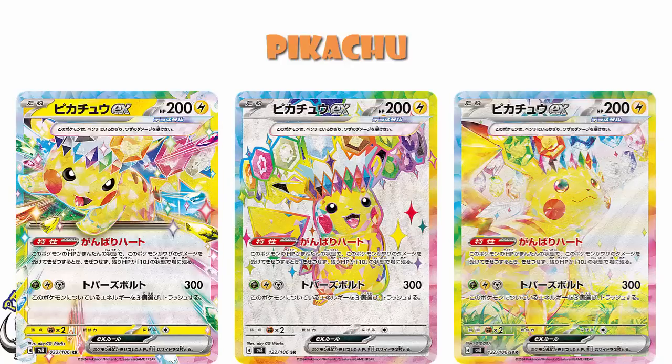And as a side note, just for me personally, the fact that Ghidorah's done this one, huge fan. Got to meet Ghidorah when I went to Creatures last year for the World Championships. It was awesome. Big fan, ladies and gentlemen. Big fan.